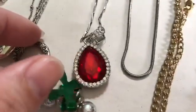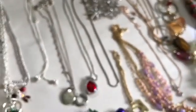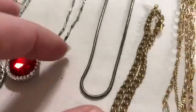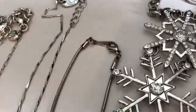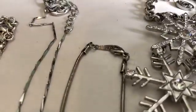What are you going to focus on? Okay. This one is a Charming Charlie. A lot of Charming Charlies in this. I don't know why it doesn't want to focus when I pull back. But this one is marked 18 kg. There we go, 18 kg. It is not magnetic.